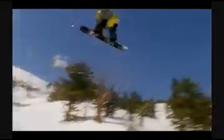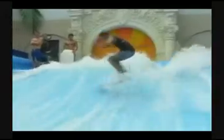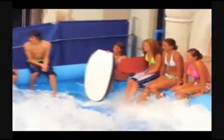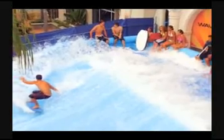The FlowRider offers the excitement of surfing, skateboarding, and snowboarding in a self-contained, compact, and flexible design. Its connection to the board sports is the fuel that generates a lifestyle following, which in turn elevates your facility to a whole new level.